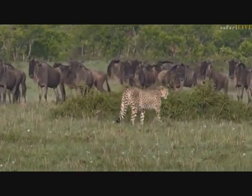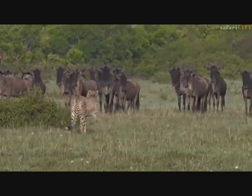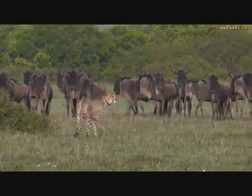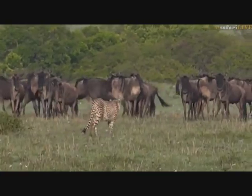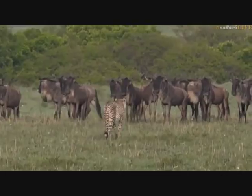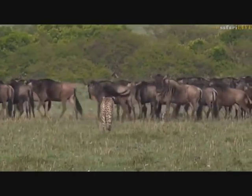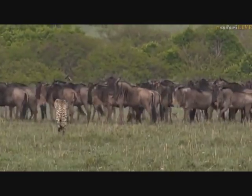Where are they trying to angle them towards? Excuse me, I will do, Ferg. I'll keep an eye. The ones on the left are circling in. It's incredible. They've actually almost encircled the wildebeest. Not quite, but they surround them 180. Amazing.